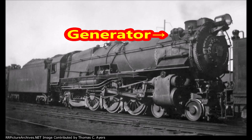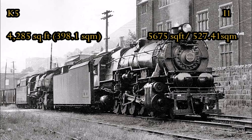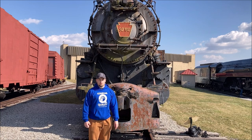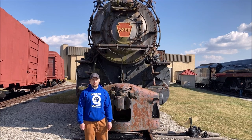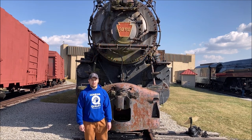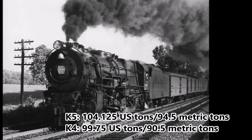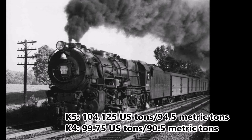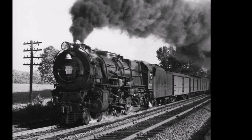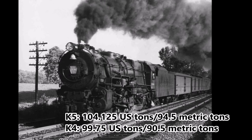The boilers of these things were much fatter than those of the K4s, and similar in size to the company's I-1s 2-10-0 decapods. With the exception of the 203.2 centimeter driving wheels and grate area, every other dimension of the K5 was just an enlarged K4. But they didn't really have much more weight on their driving wheels as a result. 104.125 US tons of the K5s versus the K4's 99.75 US tons. One US ton is 2,000 pounds, by the way, or for all my metric system users, about 94.5 and 90.5 metric tons, respectively.